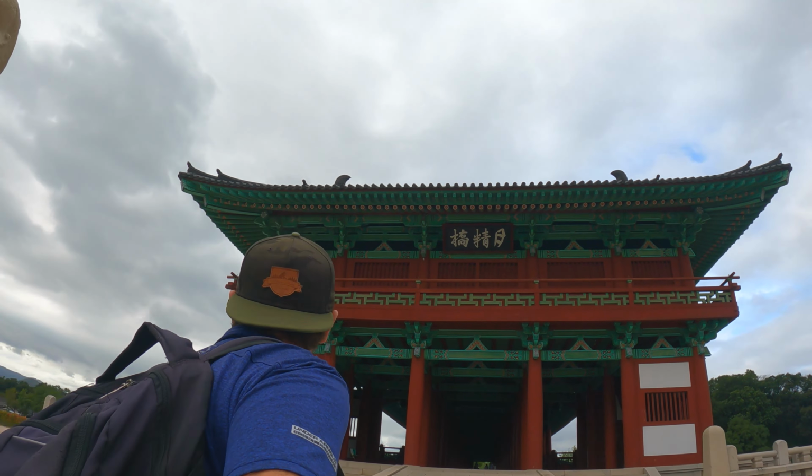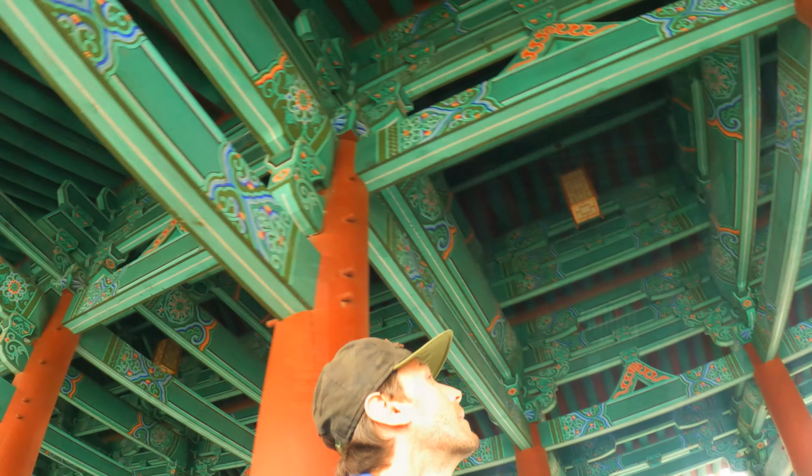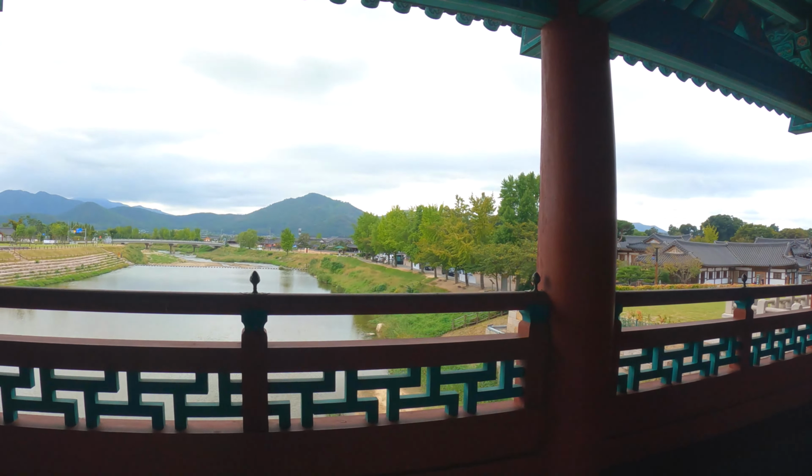There are lots of different UNESCO heritage listed sites scattered both inside and outside the perimeter of the city. Everything is exceptionally preserved and pretty straightforward for navigating.